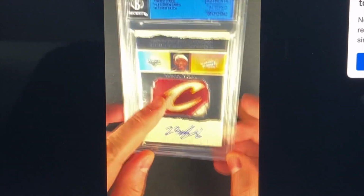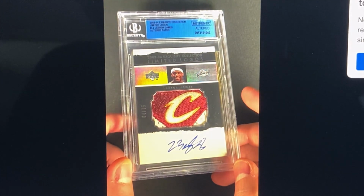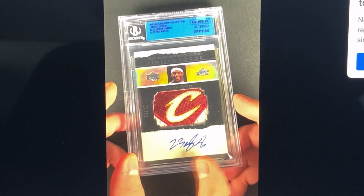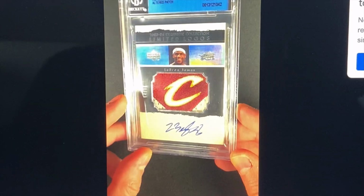We can say that the patch is fake, as stated by Beckett, but there's no question about the card itself, the autograph itself, the fact that it's out of 75. All of those things are real and legit. So yeah, the card's real, the autograph's real, but again, it's got a fake patch. Why is this card continuing to be sold? This card should be destroyed 100%.